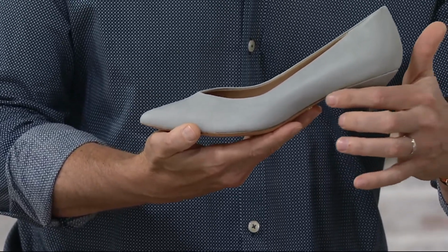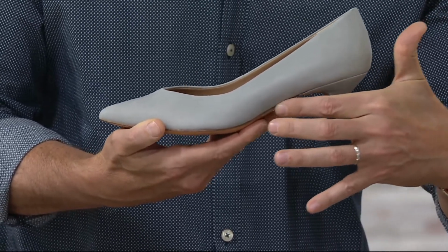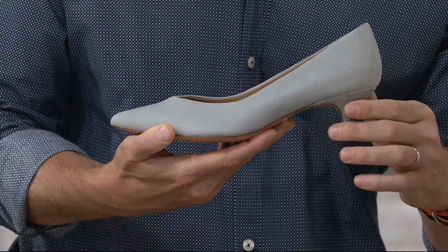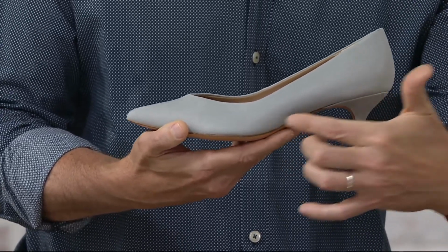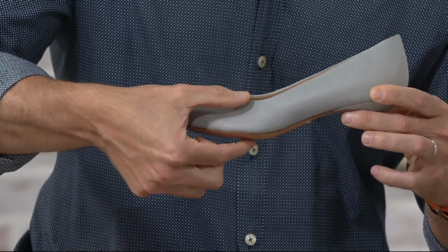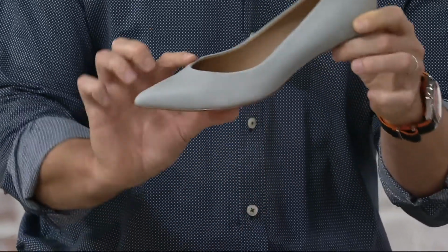What we've done is we've flattened out, I always say we reduced the ski jump, so we've flattened out this area just here, so there's not as much of a pitch going down from the heel into the ball of the foot. What that does is, first of all, ensure full foot contact, but it also gives you a little bit more volume just here, and a little bit more volume in the width, so in the height and the width.